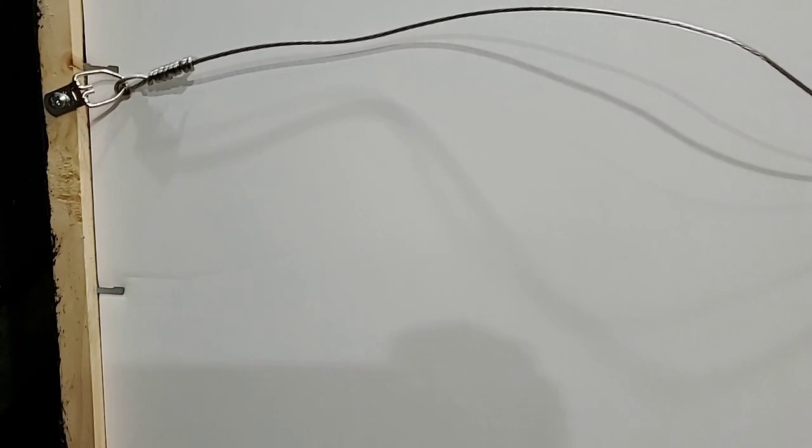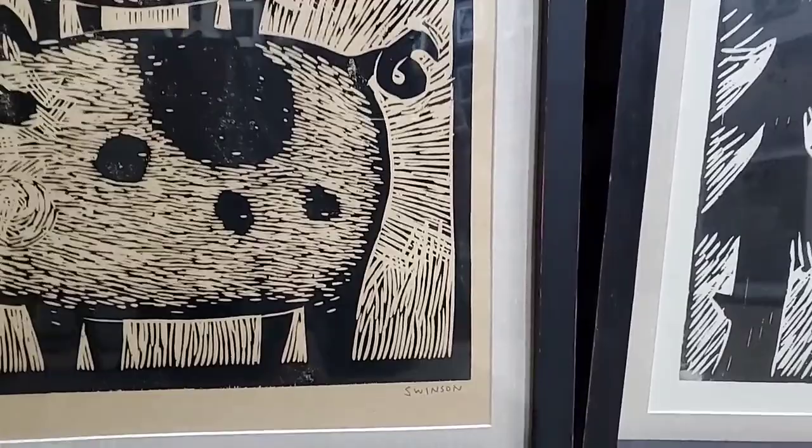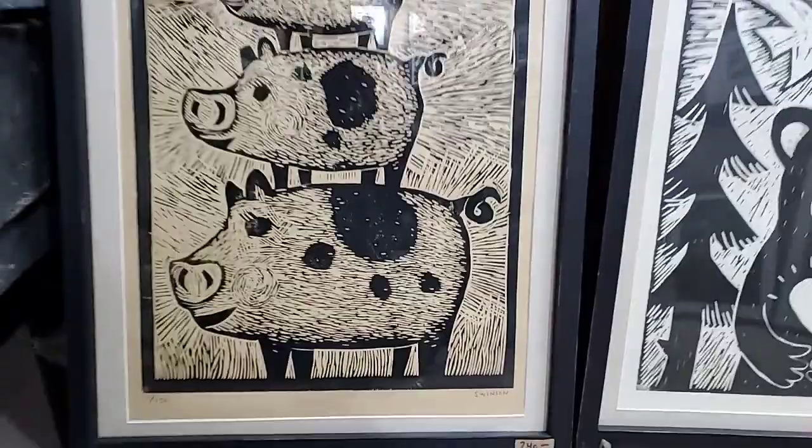Okay, let's see. So Carla Cross wants to know about the pigs. Oh, how much? Let me flip it around and you can see now. Framed, let's see, can you still see while I'm looking at my text? Framed, this is 240, and I also sell these unframed for $60.